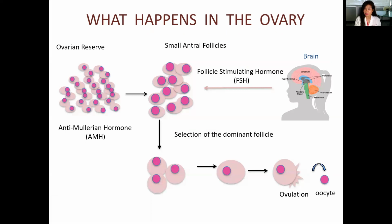But how do women go through 1 million eggs in 50 years? Because women don't ovulate 1 million times. Well, the answer is because every month, women lose many eggs, not just one. So let me explain.